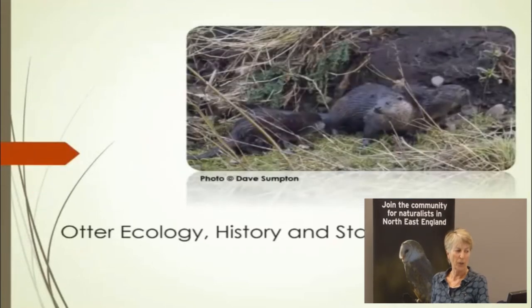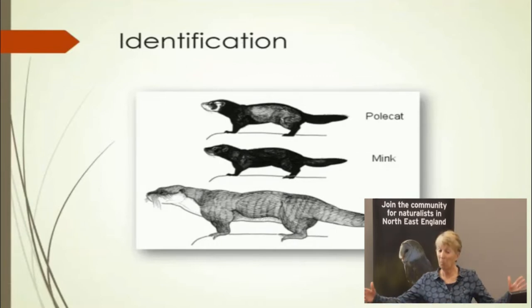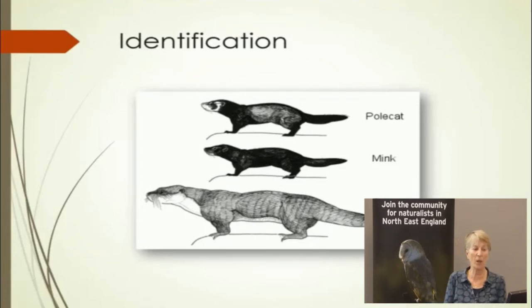So, to start with, otter ecology, history and status in the UK. First of all, though, how do we know what an otter looks like and how would we identify one if we saw one? Well, they're quite large animals. A large male is pretty big from head to toe, at least twice the size of a mink, and a third bigger than a polecat, although you won't be seeing too many polecats in the northeast these days. But they are coming back a bit.